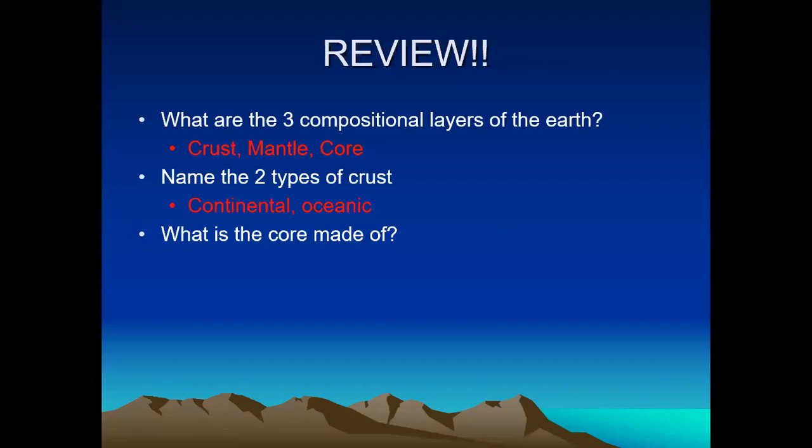Okay, what is the core made of? What do you guys think the core is made up of? So we need someone else? Yes, people, you're allowed to raise your hands. Guys, someone other than Amr, because he's the only one raising his hand. Where are the other people that were talking during the session? Okay, we have Shlok. Yes, Shlok, what is the core made of?